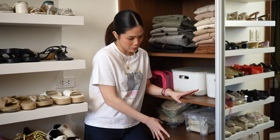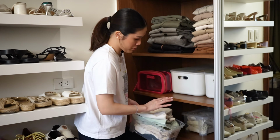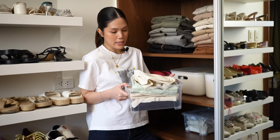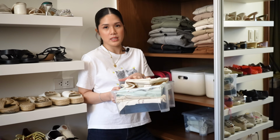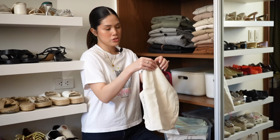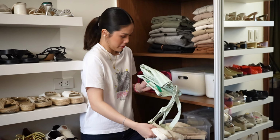And then over here, we have my organizer of organizers. So I like little pouches and stuff, so I have a lot of those. This first one, for example, has all my tote bags because when I shop or when I know I'm gonna shop, I bring something like this because I don't want to have a lot of shopping bags. I just bring something like this. So I put all my stuff there. I don't have to keep getting paper bags.